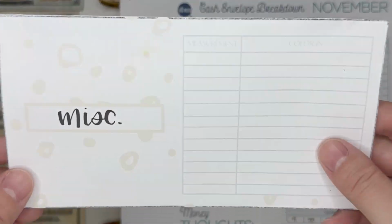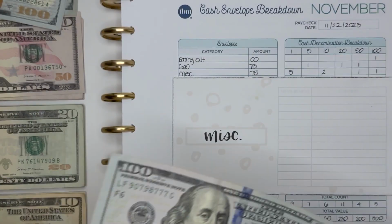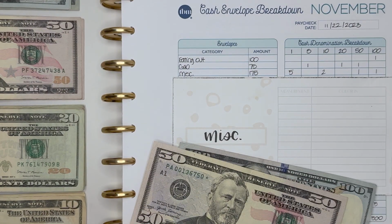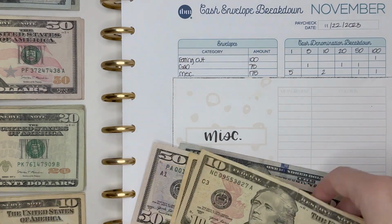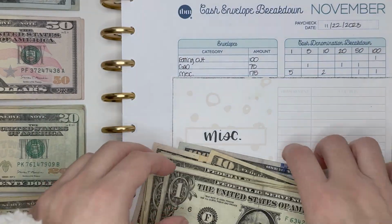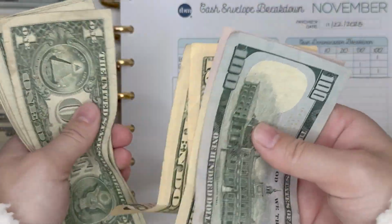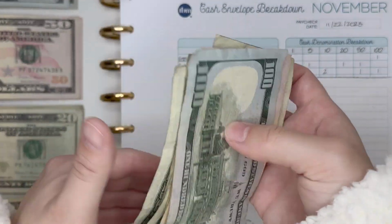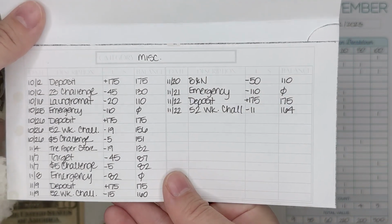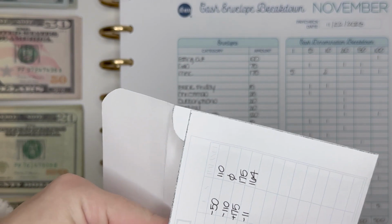And then lastly, for my variable expense cash envelopes, we have my miscellaneous envelope. That's getting $175 in a $100 bill, a $50 bill, 2 10s, and 5 singles. 1, 2, 3, 4, 5. So 100, 150, 160, 170, 171, 2, 3, 4, 175. And I will also be coming back to this envelope for one of my savings challenges that I'm currently doing.